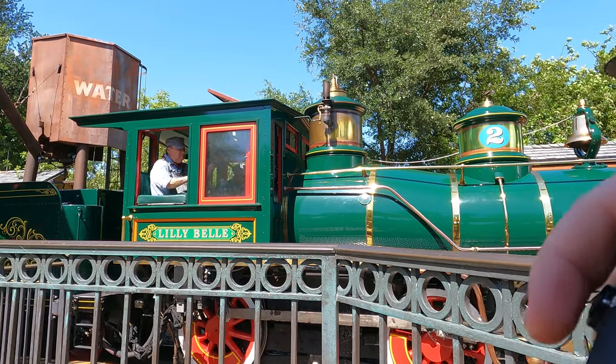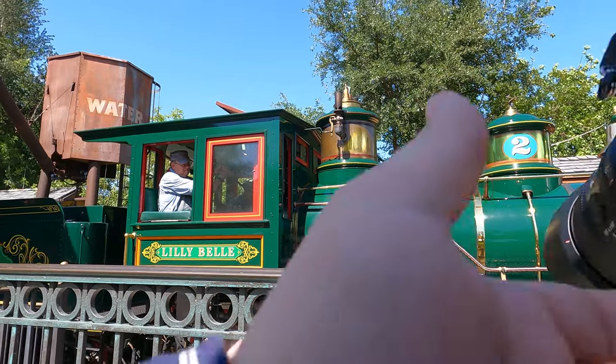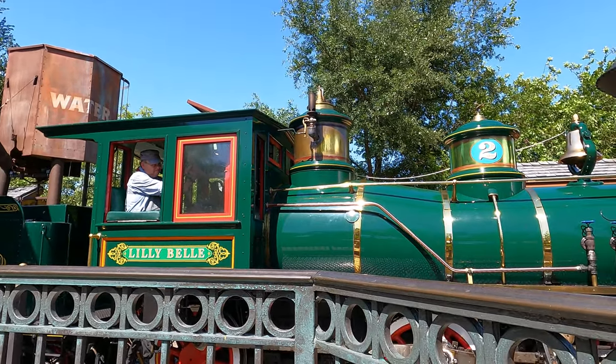That steam is really hard to capture. It's so ephemeral, especially on hot days like this. It just evaporates really fast.